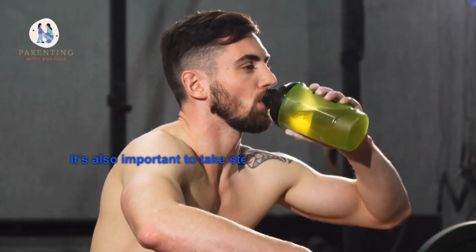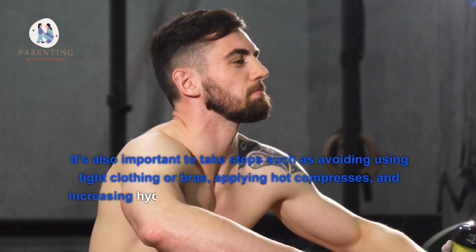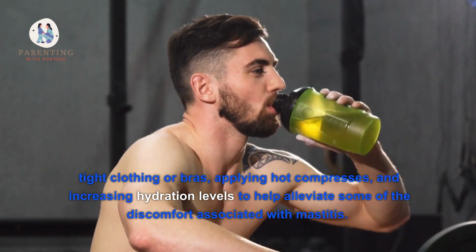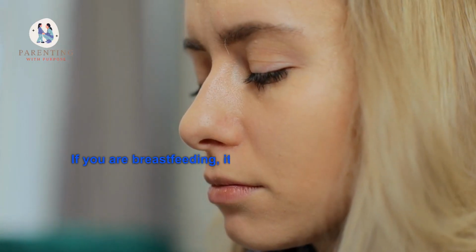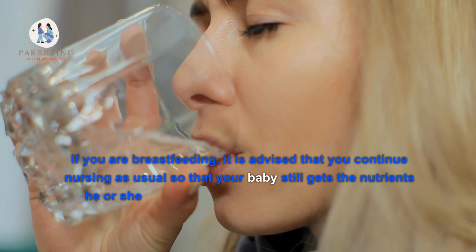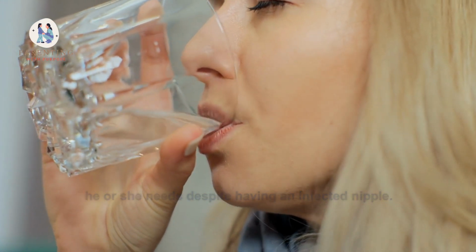It's also important to take steps such as avoiding using tight clothing or bras, applying hot compresses, and increasing hydration levels to help alleviate some of the discomfort associated with mastitis. If you are breastfeeding, it is advised that you continue nursing as usual so that your baby still gets the nutrients he or she needs despite having an infected nipple.